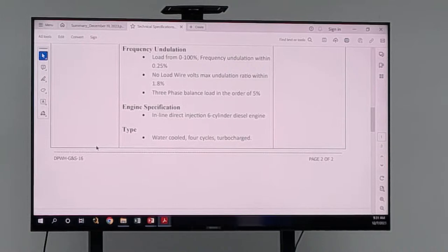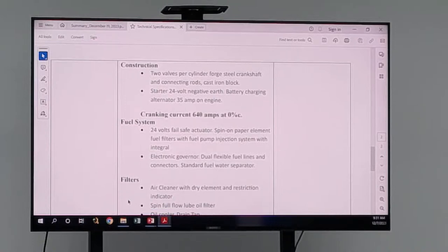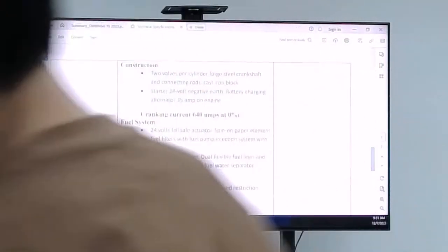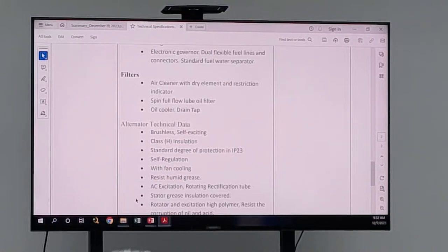Engine specification. Inline direct injection, 6-cylinder diesel engine, type, water cooled, turbocharged. Construction, cast iron block. Electronic door, dual visible lights and smoke doors, standard water separator. Inter strong air cleaner with restriction indicator. Speed, fuel, low, new, power filter, oil filter, drain, tap.